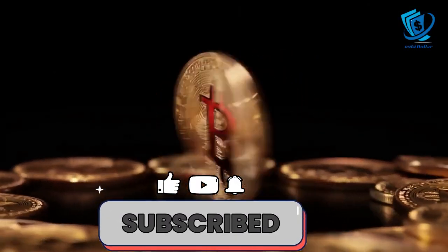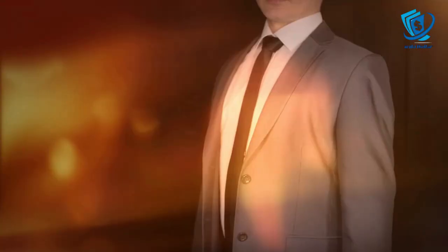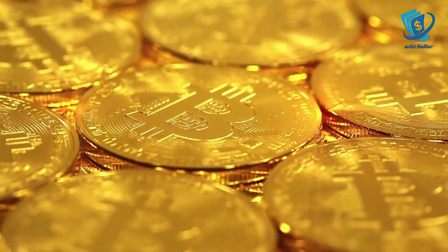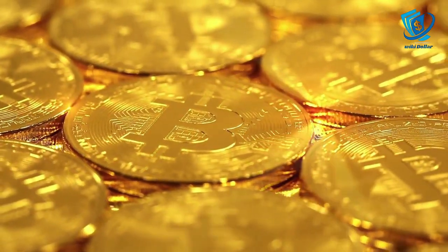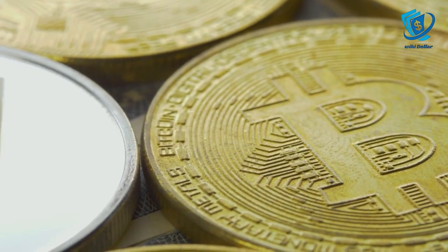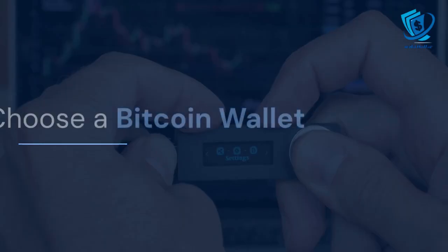Bitcoin is a decentralized digital currency, meaning it isn't controlled by any central bank or government. It was created in 2009 by an anonymous entity known as Satoshi Nakamoto. Bitcoin transactions are verified through a process called mining, and they are recorded on a public ledger called the blockchain. Bitcoin has gained popularity due to its potential for high returns and as a hedge against inflation. Now, let's look at how you can start investing in Bitcoin.